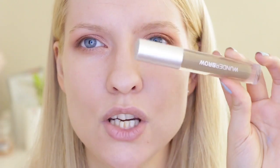Now for brows, he chose the Wonder Brow. Ooh, this one I do like to use as, how should I say, a topper. Like I fill in my brows with a brow pencil and then I might go in with this, because this is supposed to be waterproof and last all day. But yeah, I just find it quite hard to work with this alone, because considering that you could just fill in with this, I just think that would end up looking quite bad. A little bit messy basically.